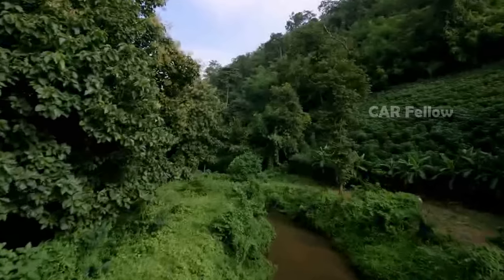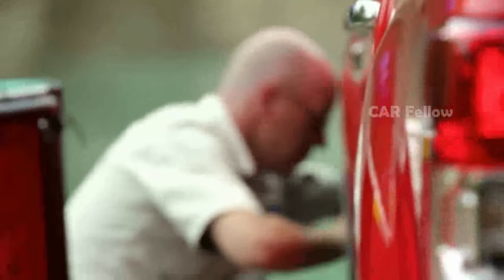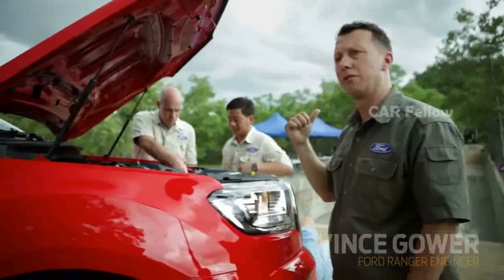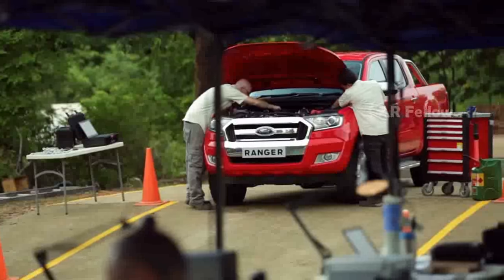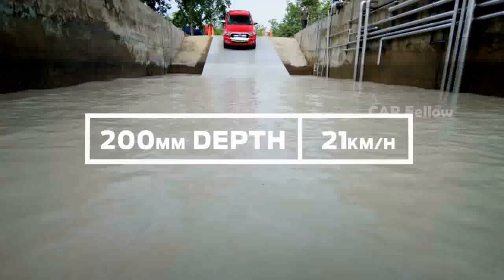The Ranger is built to take on a wide variety of real-world conditions, and to prove that, the Ford engineers are here at this test facility to show how the Ranger's smart design delivers best-in-class wading capabilities. Today we're going to take the Ranger through 200 millimeters of water at high speed. Then we're going to take the water level up to 800, which is best-in-class performance. 200 doesn't sound like a lot of water, but at that speed it's going to be like a hydraulic hammer.